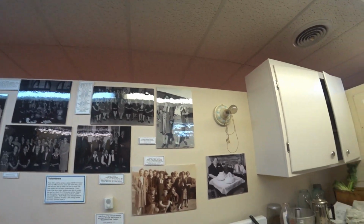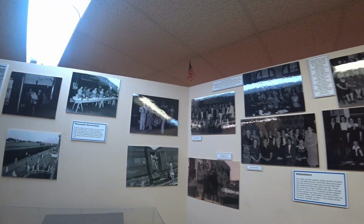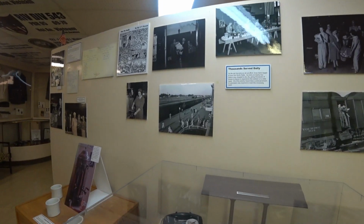These were ration stamps. Pictures from the canteen era. All the volunteers. On August 15th, the Japanese forces surrendered. The war was over.